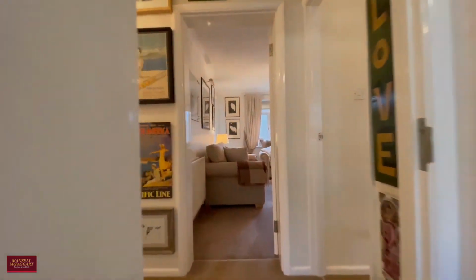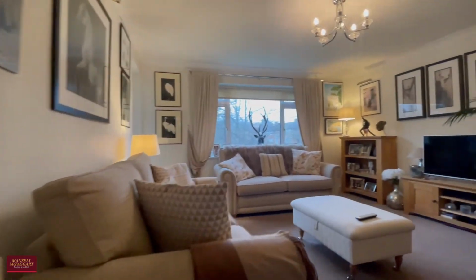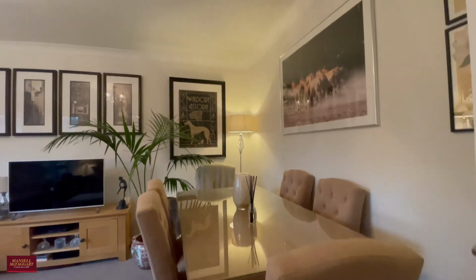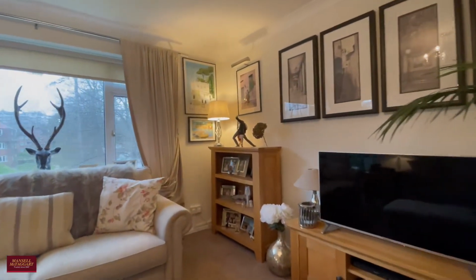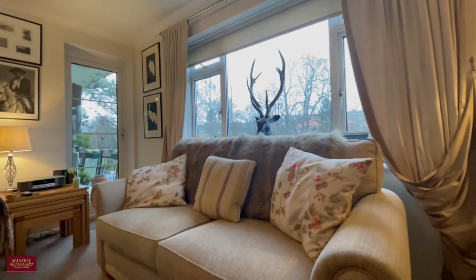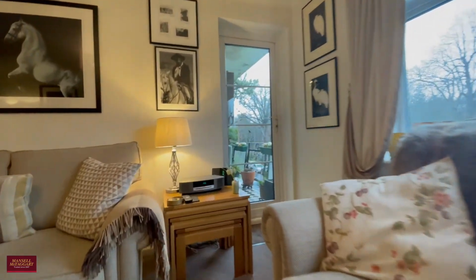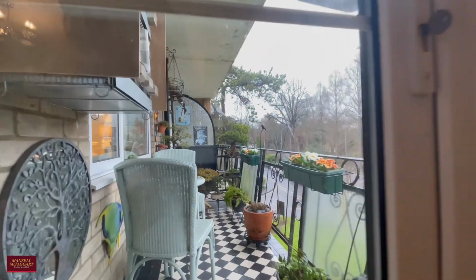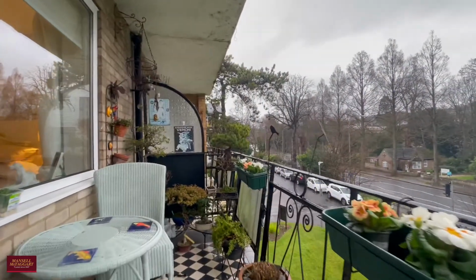Let's head through to the lounge, which is big enough to have a dining table in. As you can see, they've got a 6-seater dining table there and still plenty of space. And then you can head out through the door here to the balcony. So lovely on a really sunny day. Actually get some really nice views from here.